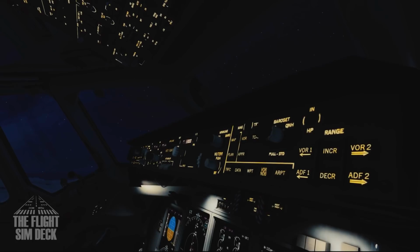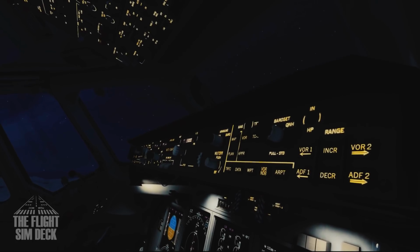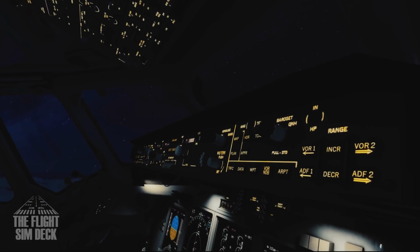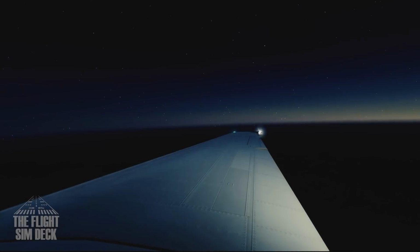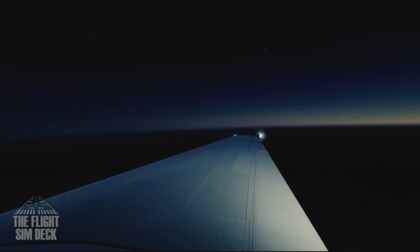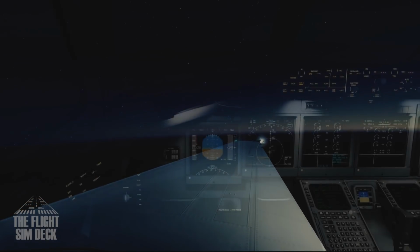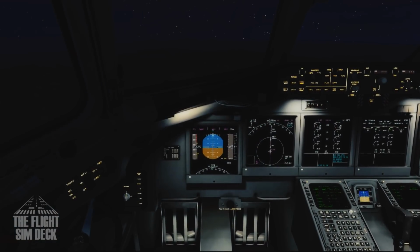A little bit of turbulence. I wouldn't even really call this turbulence, just a little bit of chop. Chop is another name for turbulence, but I think used in a much lighter form when you say that. But even the wings, every little rivet, everything looks great on this plane.